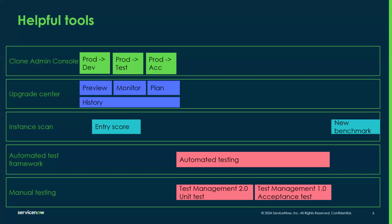Now, ServiceNow has 2 test management apps, version 1.0 and 2.0. And it sounds like one is an upgraded version of the other. But what we found out is test management 1.0 is mainly used for acceptance testing, keeping track of that. So a lot of the app is mainly focused on that. And test management 2.0 is really tailored to unit testing. So the combination of those two really helps you keep track of your manual testing.